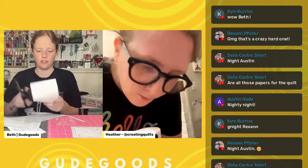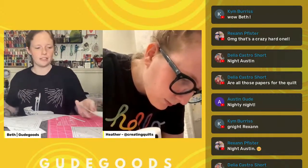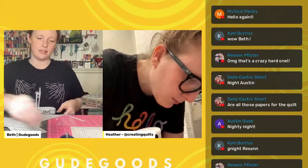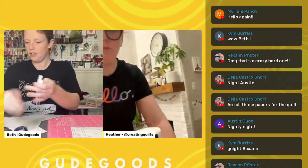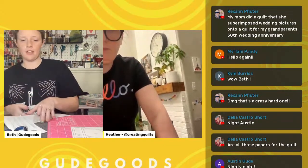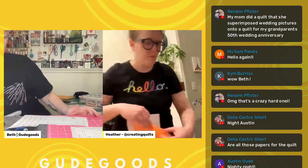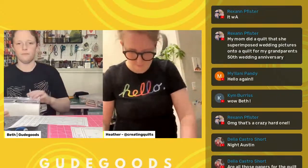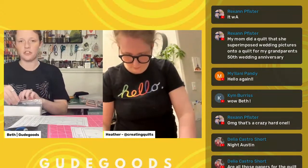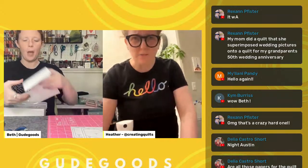Wow, Beth. Yeah, I really like this pattern. If you guys haven't checked out Sassafras Lanes, that's who the pattern's by. I really love their stuff. They also have fabric, and they do go to QuiltCon, so they had a little booth this year, and I just like their style. Everything's so bright and like, bam! I like that. Bam! Bam!